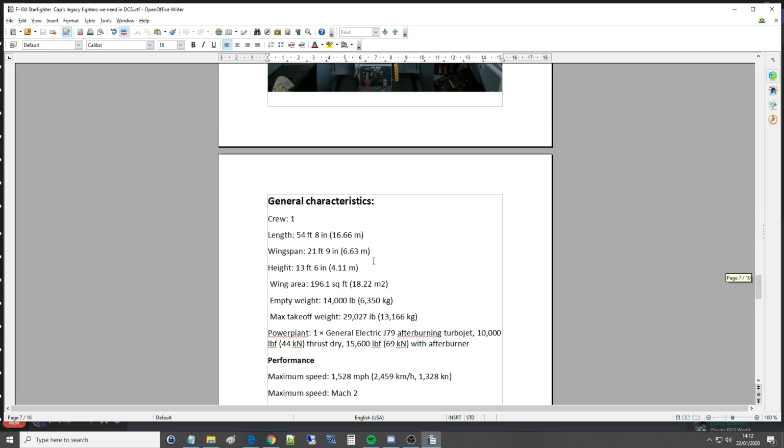General characteristics. Crew 1, obviously. Length 55 feet. Wingspan about 22 feet, so incredibly small wingspan. Height 13.5 feet. It is very tall. Wing area, an absolute tiny 196.1 square feet. Empty weight, 6.35 tons. Max takeoff weight of just over 13 tons.